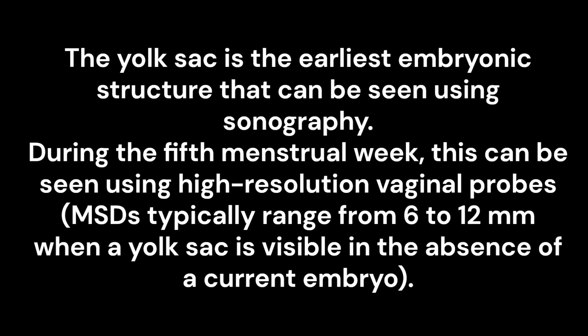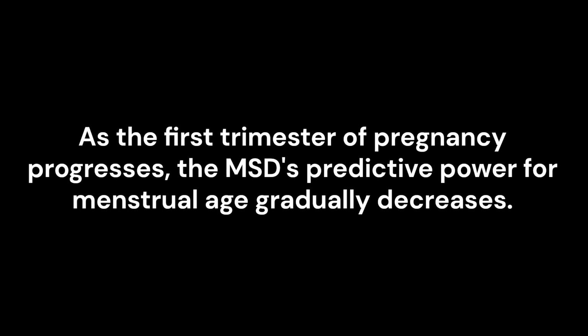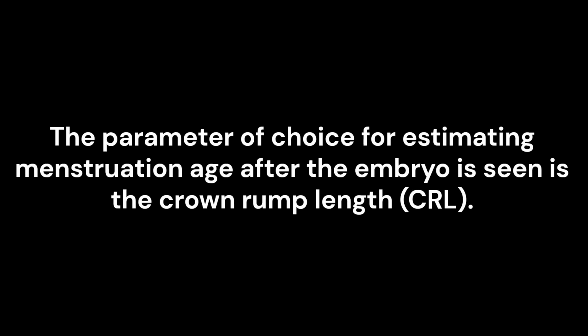The yolk sac is the earliest embryonic structure that can be seen using sonography. During the 5th menstrual week, this can be seen using high-resolution vaginal probes. MSDs typically range from 6 to 12 mm when a yolk sac is visible in the absence of a current embryo. The yolk sac is evident before the embryo is apparent in this transvaginal high-resolution real-time image. As the first trimester of pregnancy progresses, the MSD's predictive power for menstrual age gradually decreases. Crown-Rump Length, CRL, is the preferred measurement to determine menstrual age after the embryo is visible.